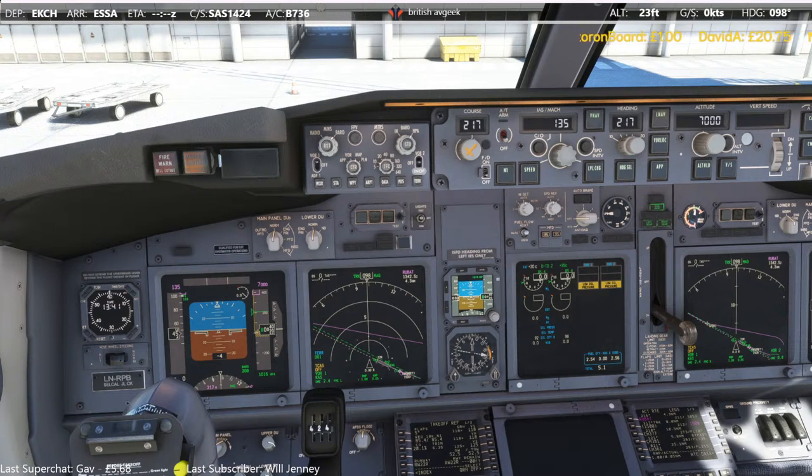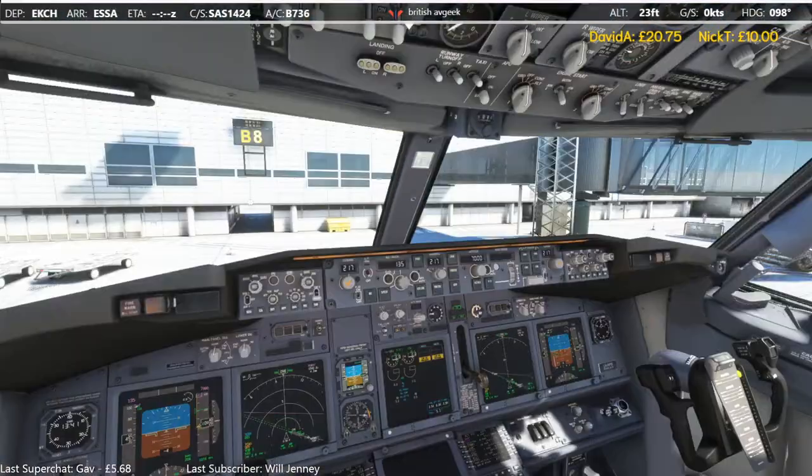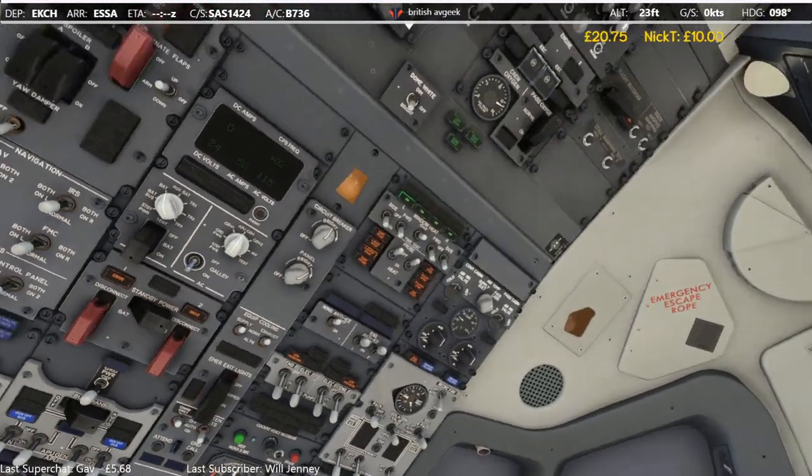Ground power. First taxiway. So we're done. That's all set. That's all good. Let's check up here. Fuel damper's still on.